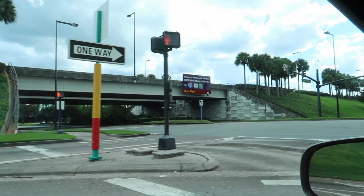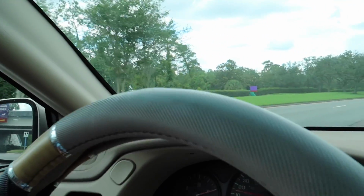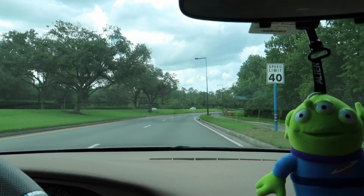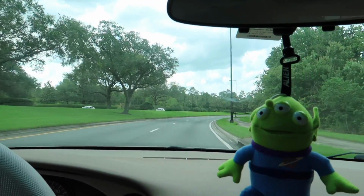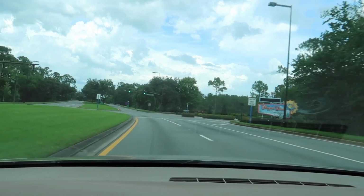So that led me all the way down to Animal Kingdom, which is the farthest corner of the Walt Disney World property, more or less, as far as the theme parks are concerned. And now I'm going to be heading past Blizzard Beach down to Western Way, and I'm going to be going down that road and then coming back again. There's Blizzard Beach right there on the right.